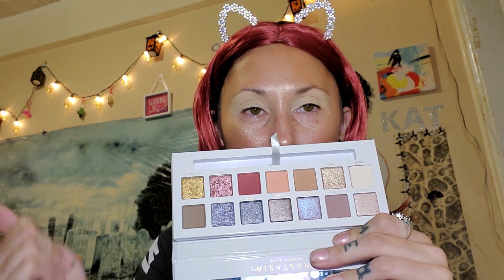I've played with this a little, just using the shimmers. I've worn this rose gold color, I've worn this gold color, I've worn the black with the colored glitter, and I've worn the color Mandala. I've worn that tapped on the center with one of the other shimmers.